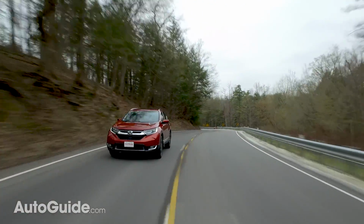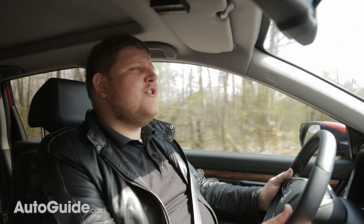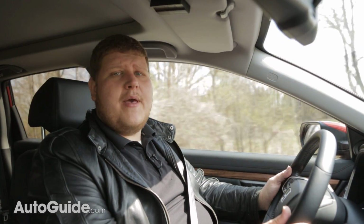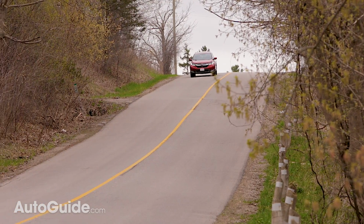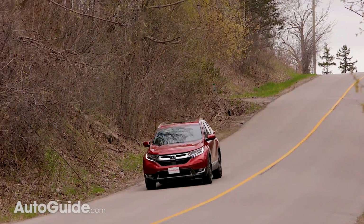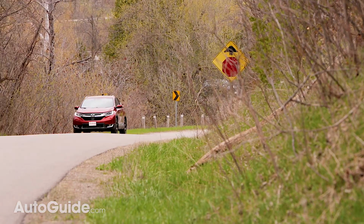All of that torque comes on low at 2,000 RPM, so power's never really an issue. This thing is plenty fast. I just wish it sounded better. Honda also gets marks for how smooth and quiet its CR-V is, but that is definitely one area where I think the RAV4 can keep up. So let's go drive the Toyota and see how it does.